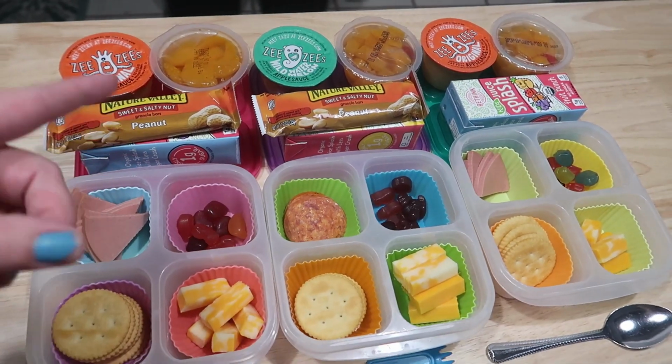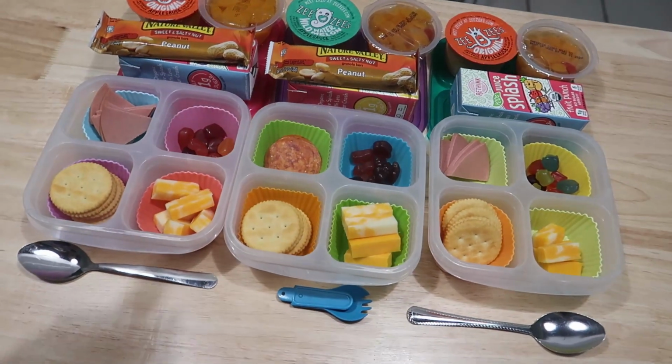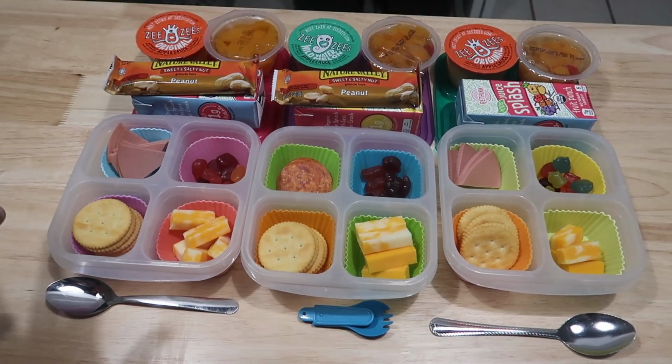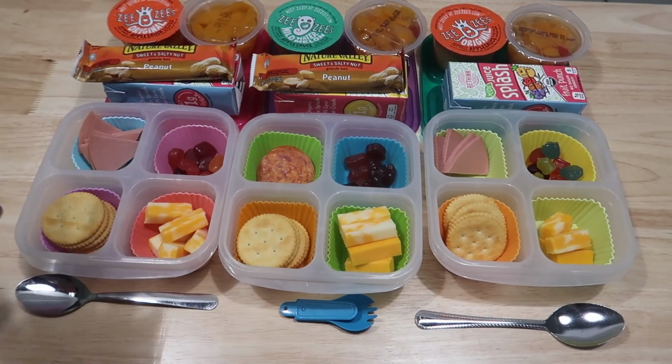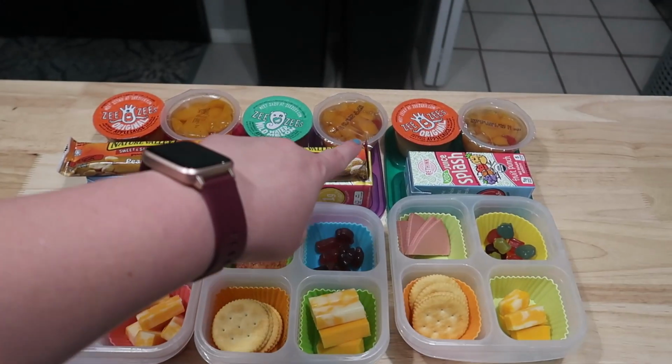And I don't know if I mentioned this, but they have been bringing a water bottle with them every day as well that they've been able to fill up at the church camp. So they've been fine, like they've been hydrated and all that good stuff. And then I have some spoons for their stuff back there.